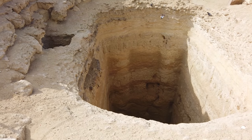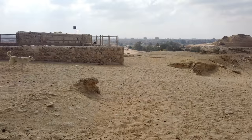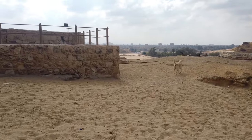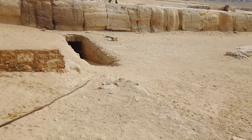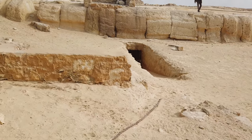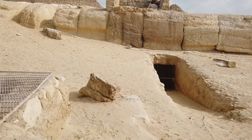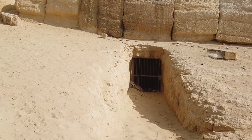There are a number of massive shafts located in this area. Again, not really in the area where the general public are allowed. But if you do get special permission, which requires paperwork, you're allowed access to this, the Osiris Shaft, located beneath the causeway that runs up to the Second Pyramid.